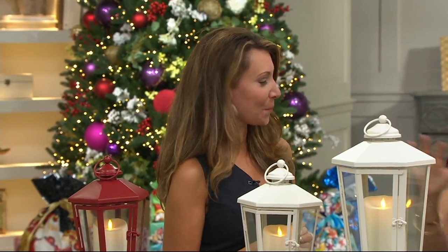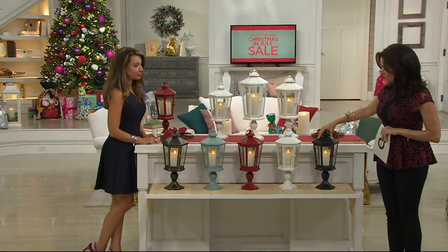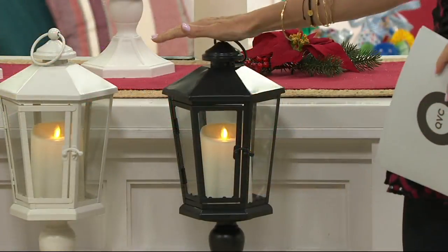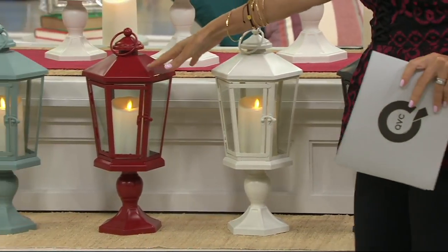Okay, so let's go through some colors. And then we'll go through some heights, because I know you're going to have to decide what height you want. So we'll start here. Here's your black. And of course, this is going to be your 17-inch choice right here. So here's black. Here it is in the lovely ivory. This is the garnet red.